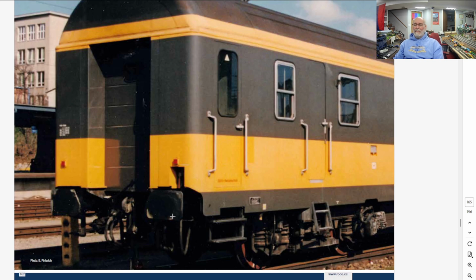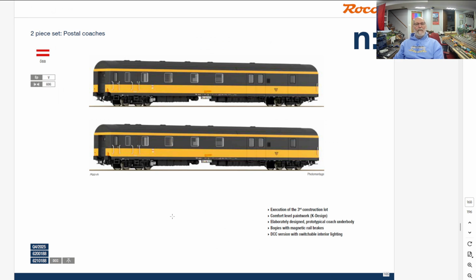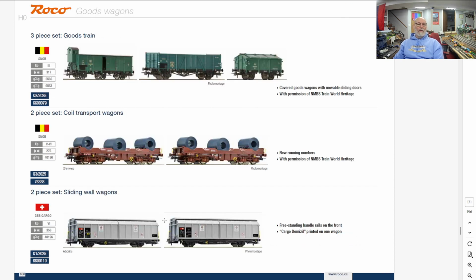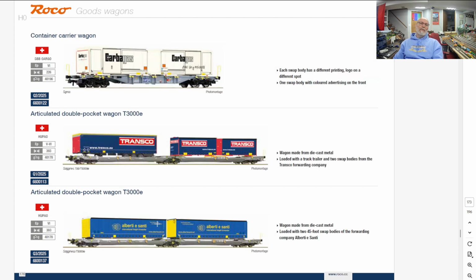All right, so here we go into the freight. Postal coaches. So they're doing a new postal coach. Cool. Open goods wagons, swivel type stake wagons, refrigerator wagons, tank wagons, more open goods, telescopic hoods, heavy container wagon, sliding wall wagon. You can see all these. Finally, we see some little Belgian goods train set and a coil transport. And then a couple more sliding walls, and then some tankers, Swiss tankers. All very cool looking. Jura Cement. I actually rode past a Jura Cement site. Oh, those are nice.